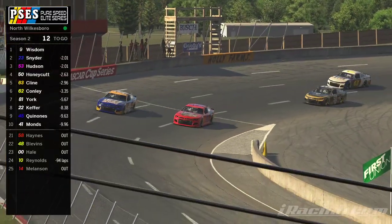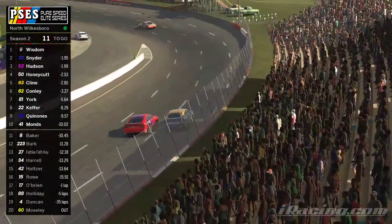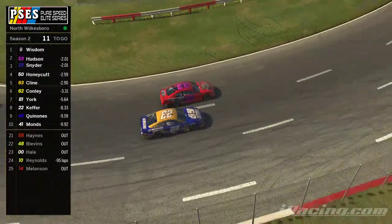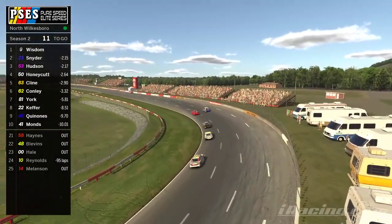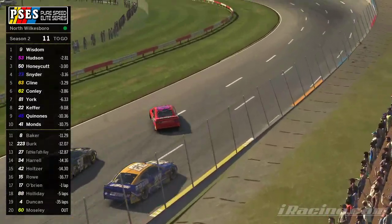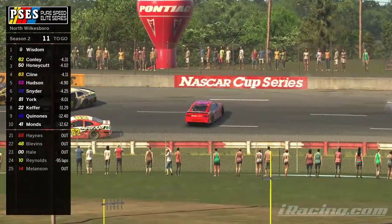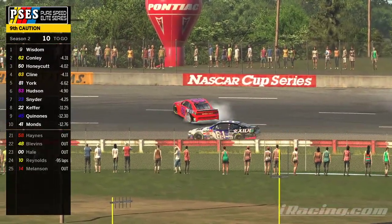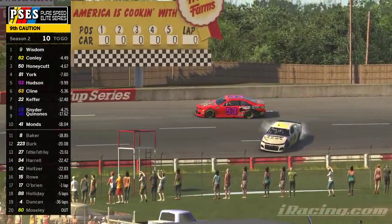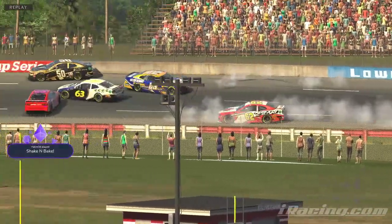I'm loving it. You see James Hudson going side by side with Cole Snyder trying to take over P2. Oh, a little bit of contact. These guys are holding on to it. John Honeycutt right behind, catching up to him. Oh, and they get loose. The 53 gets tagged, and that is going to cause a huge pileup. Caution is out. Wow, yeah, those two driving real hard, and the 23 gets loose, comes down into the 53 machine, and those two wreck.